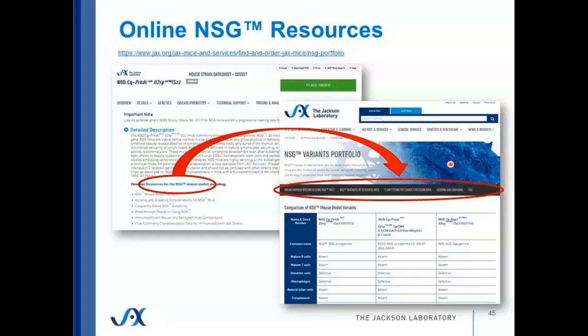For example, one thing I referenced earlier was a list of references that use NSG mice, and you can find that here in the Breakthrough Research Using NSG Mice. You can also browse through NSG variants by research area, view some of the flow cytometry characterization data, some of which I presented today. And finally, if you're intending on bringing these mice into your facility, we have some suggestions for housing and breeding. NSG mice are very immune deficient, so they do require some special considerations for care.